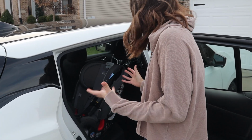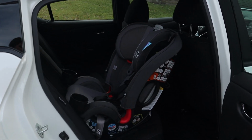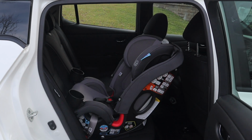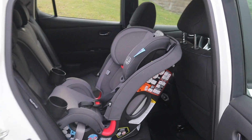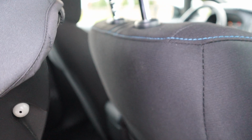Now, with this being a hatchback-esque type car, we actually do have some pretty decent clearance. So I did choose a car seat that's very compact front to back to give this a best case scenario. This is called the Graco Slim Fit 3LX. Kind of a mouthful, has to be this one, not just a regular Graco Slim Fit, but it's a very compact car seat front to back.